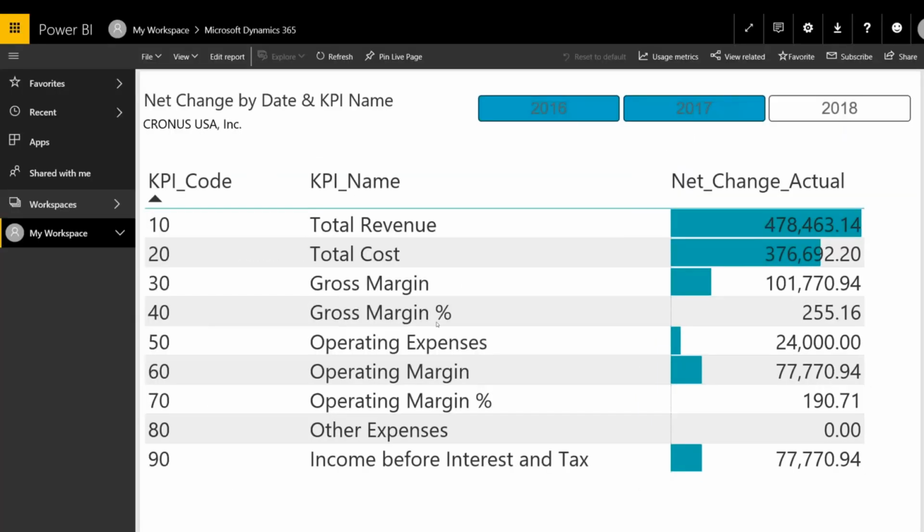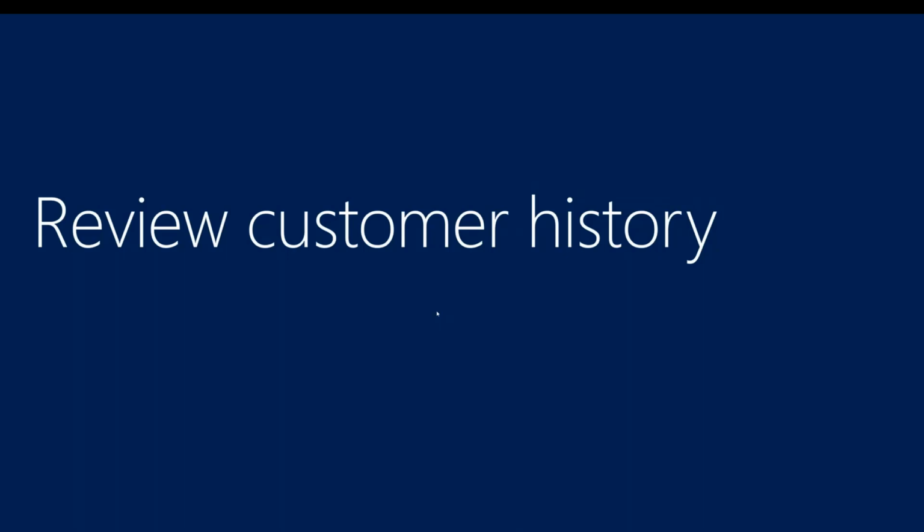So that's Power BI, and it gives you a little view into the trends, how I, as an owner, can see some trends and opportunities. Now let's look at customer history.